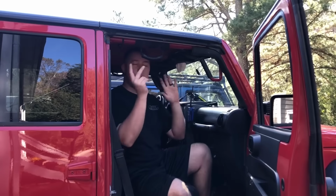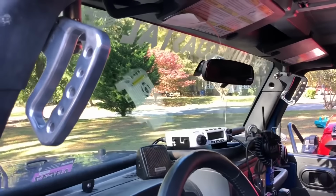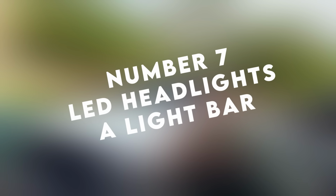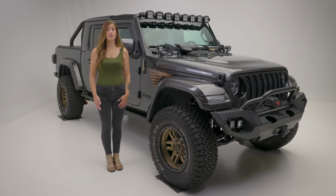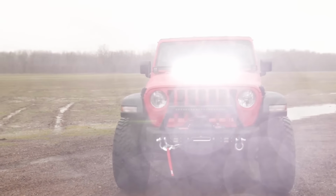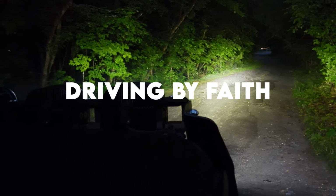Your interior is locked down now. But here's a question that changes everything. What happens when the sun drops and you can barely see 10 feet ahead on a dark trail? Number 7. LED headlights or a light bar. Factory headlights on most Wranglers are just enough to get by on a well-lit highway. Take that same Jeep down a dark back road or a trail after sunset, and you'll realize how little you can actually see. You're driving by faith at that point.